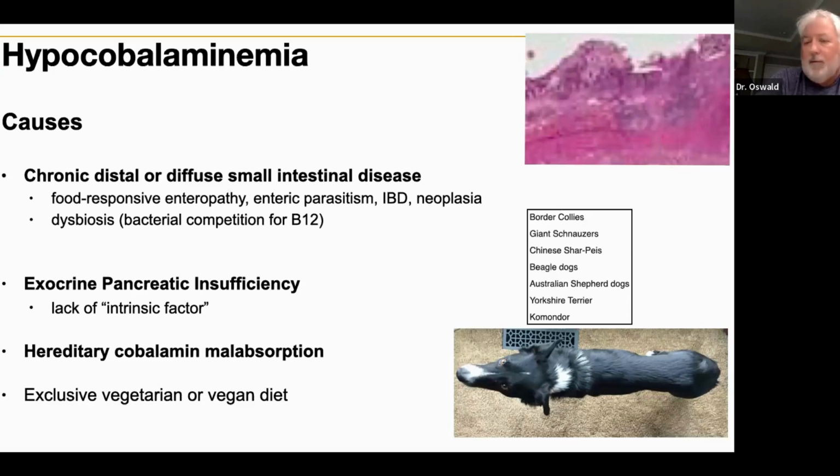Those patients are border collies, giant schnauzers, Shar-Peis, beagles, Aussie shepherds, Yorkies, and whatever the heck Komondors are. I'd have to go look that picture up to see. I thought those were the big birds that were out there in California, but I guess there's dogs as well. As far as breeds, we haven't proven it, but we see increased numbers in German Shepherds, of course, Greyhounds, Staffordshire Bull Terriers, at least specifically in the United Kingdom, and in cats, it's Siamese.